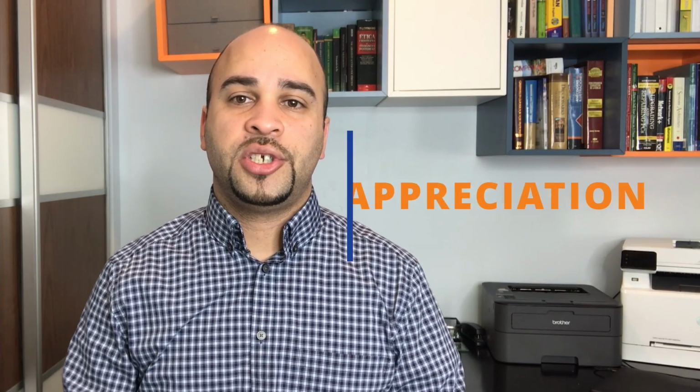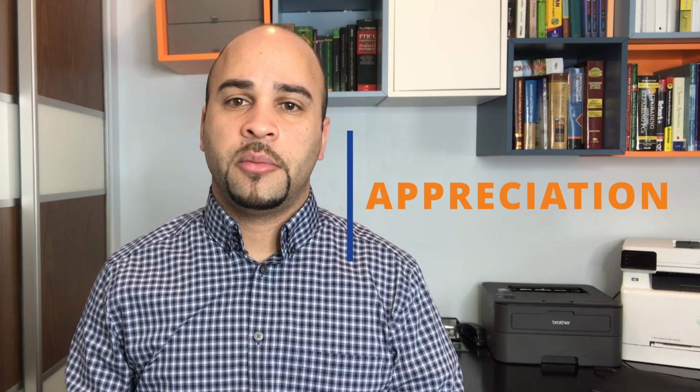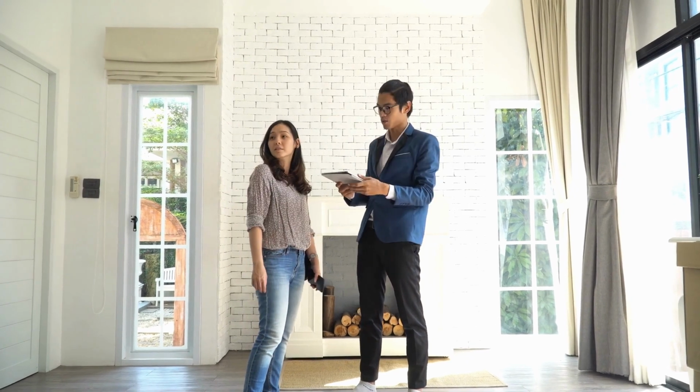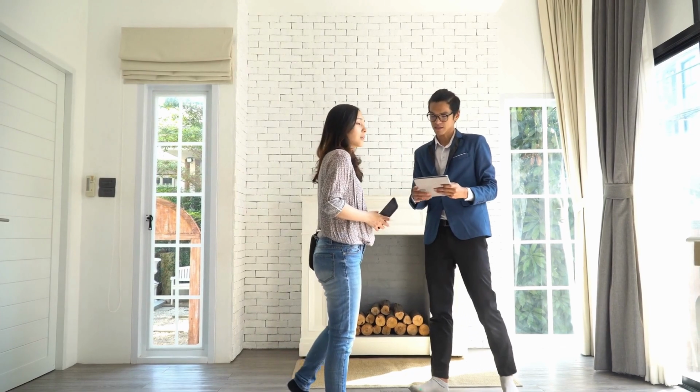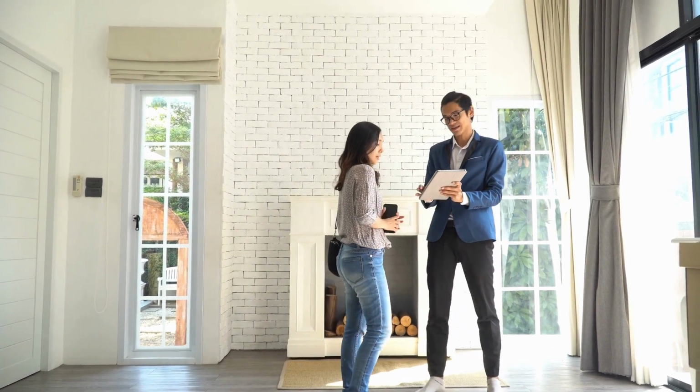Number two is appreciation. To generate money from an investment property, you may also use appreciation. Appreciation is how much the value of the home has increased since you originally purchased it. And typically on houses, you're looking at an average of 3% increase a year.